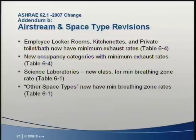Addendum B modifies Table 6.4 by designating air classifications for auto repair rooms, arena, and science lab classrooms, which is renamed Educational Science Laboratories. A classification for science laboratories was added to the minimum ventilation breathing zone rate table, along with ventilation rates now being provided for spaces that were previously classified as other space types.